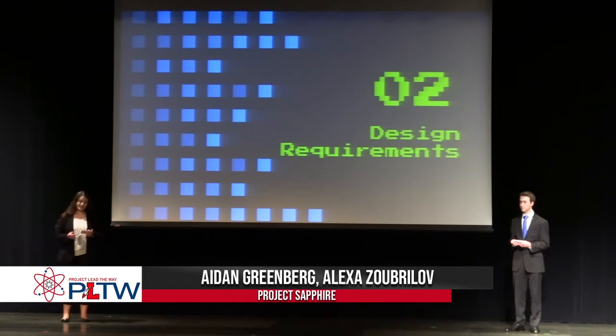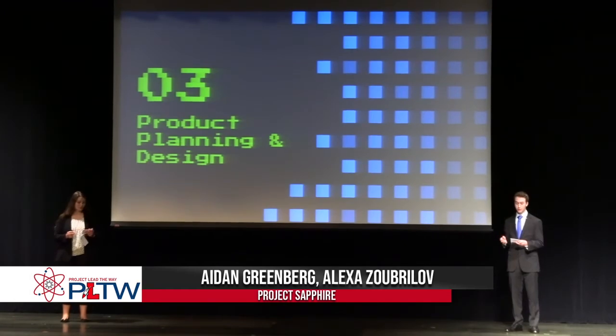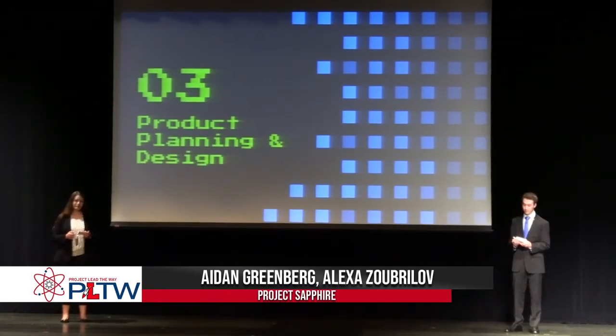This section details the design requirements we set for ourselves at the beginning of the project. If we were going to make an app, we determined that there are 4 design requirements that are absolutely essential: interactiveness, or how much the user actually interacts with the app, the inclusion of positive and negative reinforcement, and a unique functionality in the design and use of the app. Once we had our design requirements, we could start planning out our app.